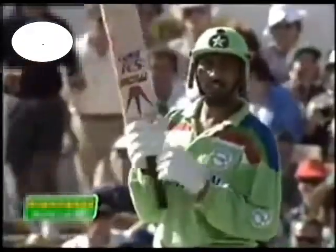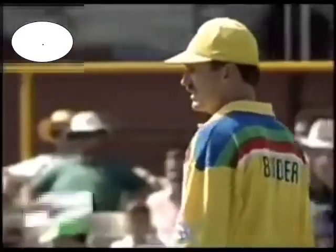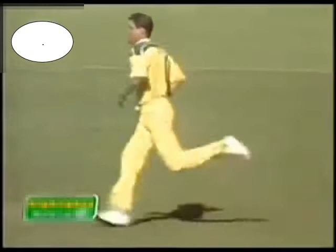The new batsman at the crease for Pakistan is Salim Malik. And it's the river end now. It's going to be a change of bowling. Alan Border, capitalising on that wicket, has decided to bring on Tom Moody.